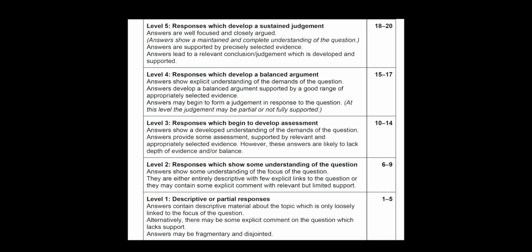To get up to level 4, that's where you have a really, really balanced argument. This might be where you're starting to attempt to argue that either the prompt is accurate or the prompt is incorrect, where you're really answering the prompt, where you're developing that sustained argument. You've argued both sides of it, and now you're starting to say which side is more accurate with evidence. If you do that, you can fall into the level 4. And when you get up to that level 5, you've knocked it out of the park: you have a sustained judgment or conclusion that you've developed and supported throughout your response using good evidence, and you've maintained focus on the prompt.